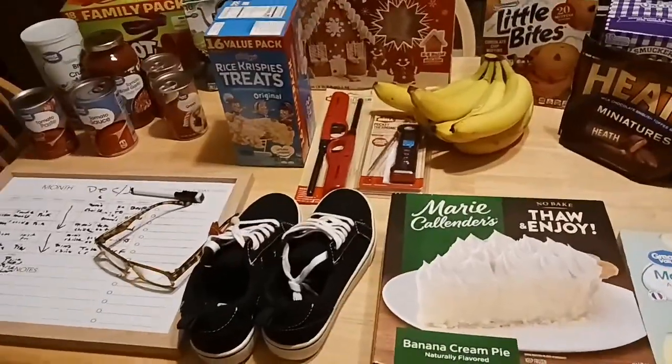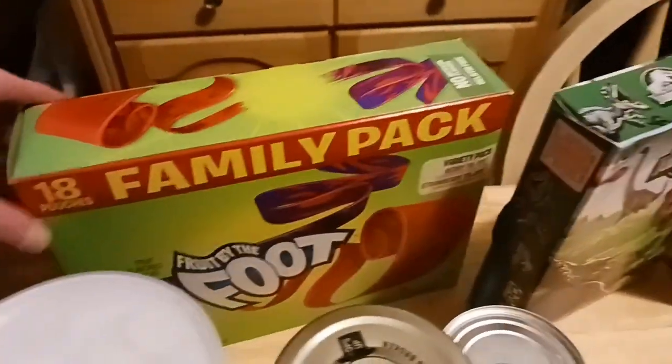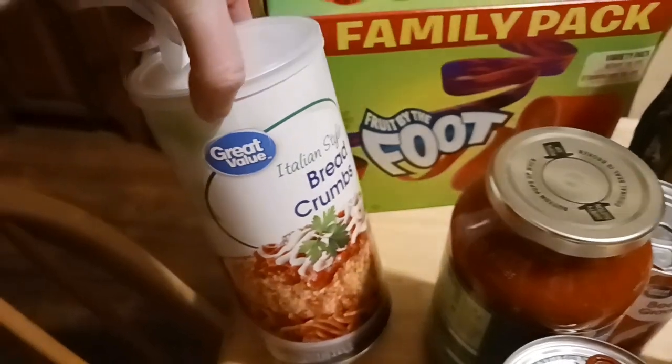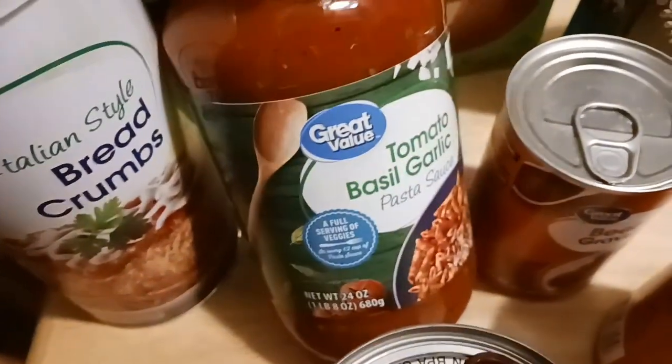And I'm going to show you all the items starting on the left. Those are my reading glasses. And we got the 18 count family size Fruit by the Foot. And we got the 10 count Jurassic World. Got an 8-ounce can of the Italian breadcrumbs, cheaper than Dollar Tree. Very rare, but it happens.